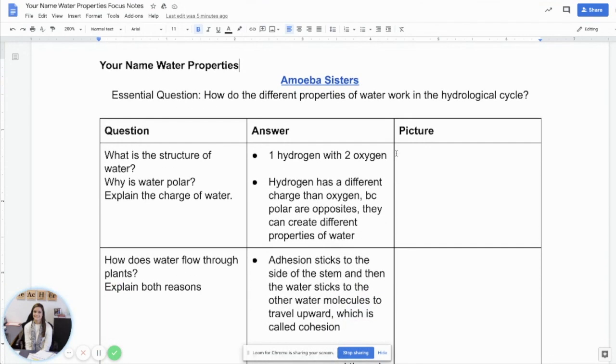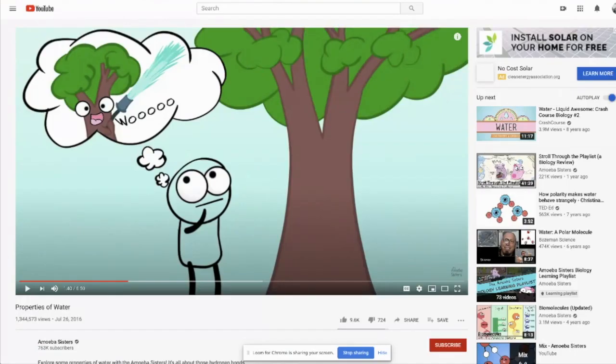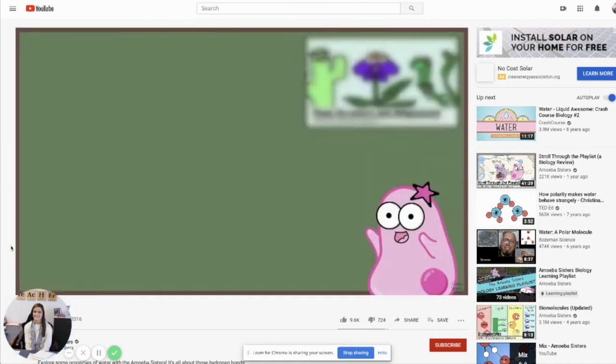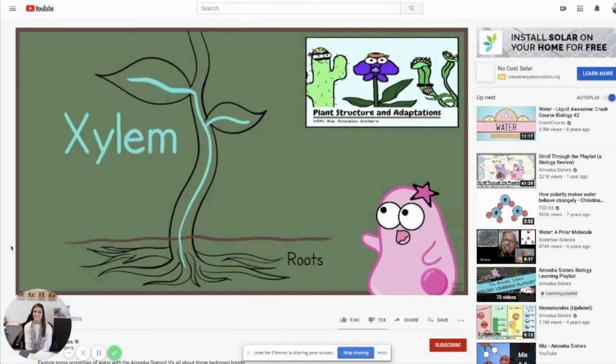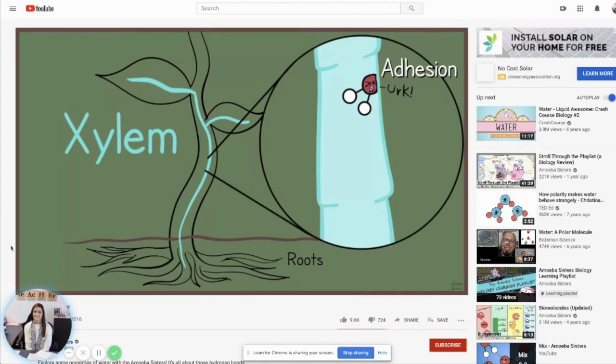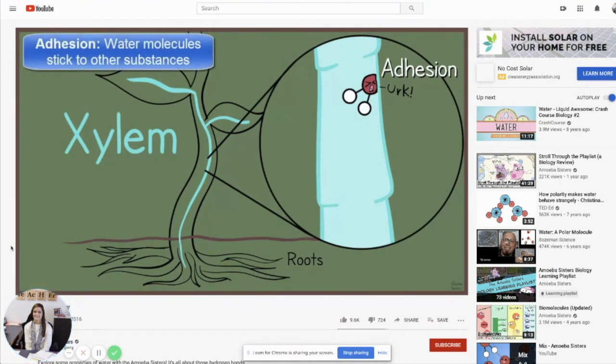Next, we're going to talk about how does water flow through plants. I mean, it's got to go against gravity. Well, in our plant video, we talk about the xylem. It's vessels within certain types of plants, like trees, and these vessels transport water. But what's really neat about water is that it sticks to the xylem walls in what is known as adhesion, and this helps fight gravity.